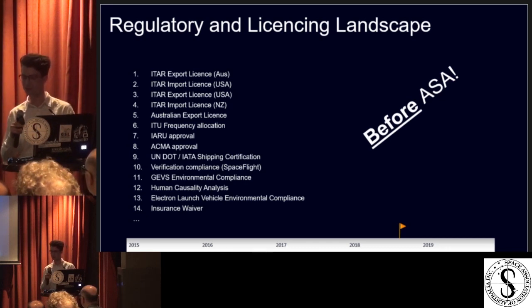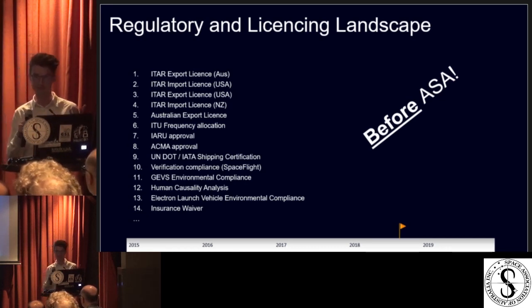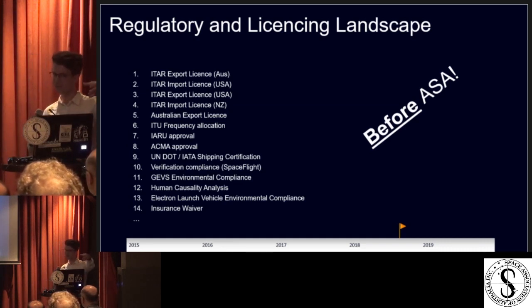So the way that it ended up working is a satellite's classified as a defense item, basically. So you go through ITAR restrictions. And so we have to export our satellite from Australia into the States. We integrate in the States, and then the States ships it over to New Zealand, where we ended up launching the satellite. And then obviously going through frequency allocation and the human casualty analysis, proving that we're not going to hit the ISS and that we're going to burn up in orbit and not hit someone on the head.